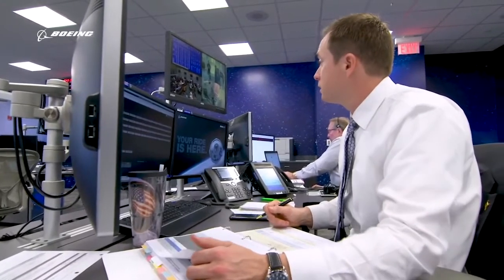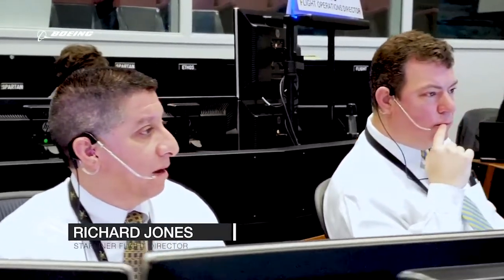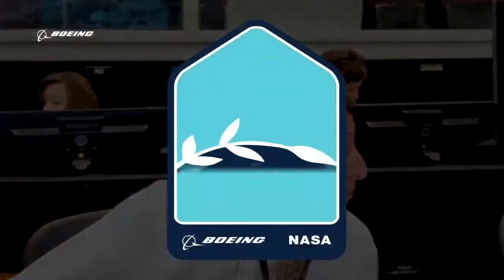And Louis's counterpart in Mission Control Houston is Richard Jones. Richard is a veteran NASA flight director assigned to Starliner. On this uncrewed flight, his team is completely responsible for commanding and controlling Starliner. Known as Flight in the control room, he makes every critical decision during launch and ascent. He will hand off to another flight control team for orbital operations, but he'll be back for landing.